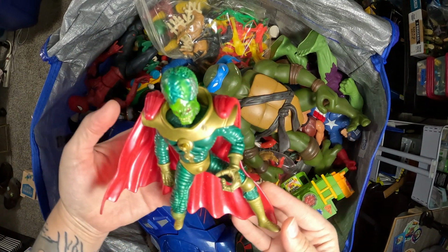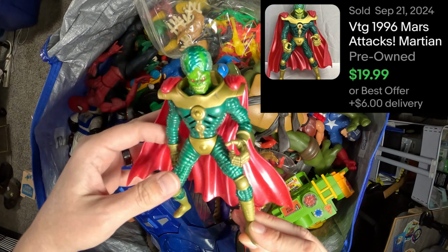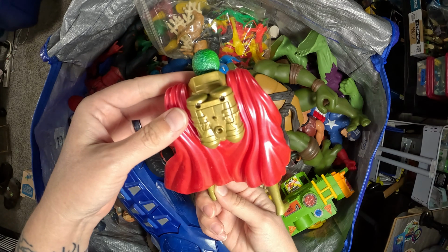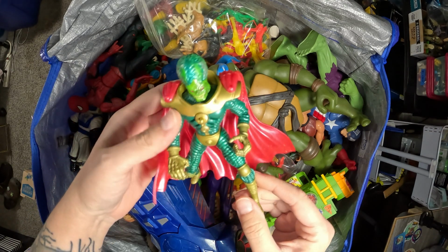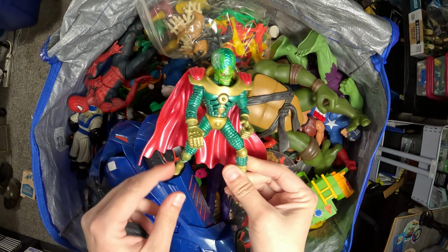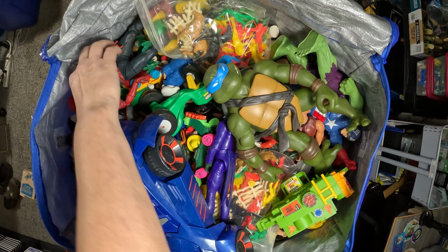This guy, I'm going to look him up and see if I can figure out exactly who he is. If he is from Mars Attacks or if he is, what do you call it, one of the Universal monsters. There is the one guy with the brain, like I mentioned earlier in the video, but I'll look him up and we'll probably put a comp on the screen for him.